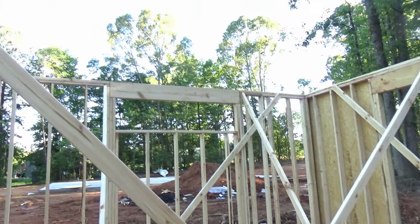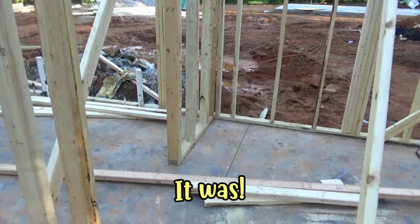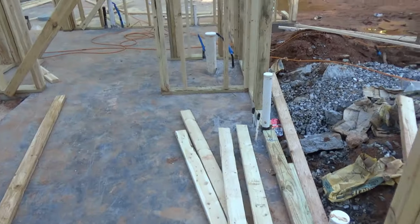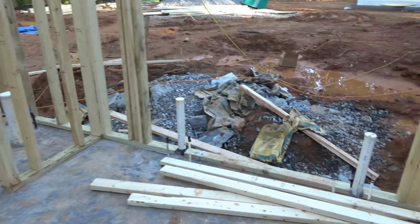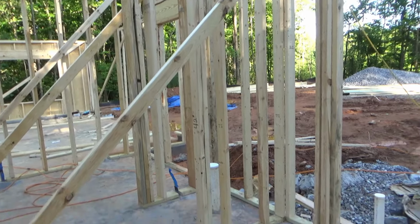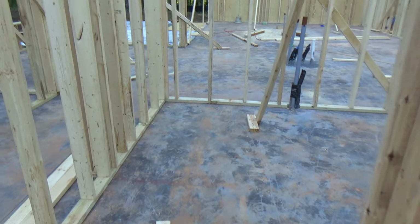Then we'll have a sliding door going out with a transom above, which I think that's not the right size. I have to double check. And then this will lead into the bathroom. There's the shower. And double vanity. And that wall is supposed to be a pony wall. The toilet's right there. And then there's space for a linen closet across from the toilet.